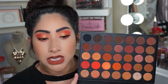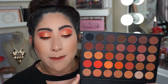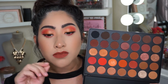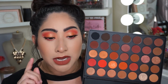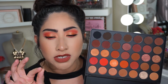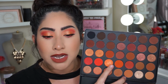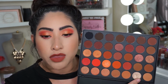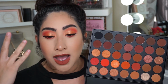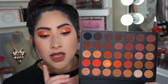The formula, the pigmentation, the blendability, the color, everything is 100% in my book. I didn't have any issues, as you can see from the video. Everything layers perfectly, especially the shimmery shadows. Sometimes you can get shimmer shadows that don't layer that well with other shimmer shadows. So when I was able to layer this color with this color right here, it created this beautiful, intense, highlighted glow, and I absolutely love that about this palette.